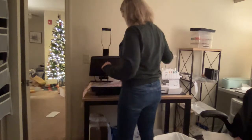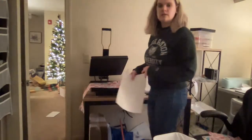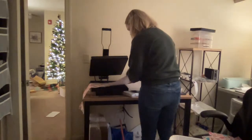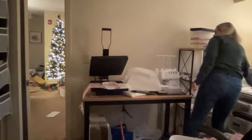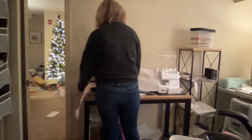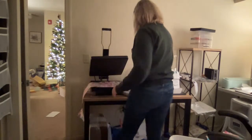Okay. That's all good. Now we have to do the other half of this long piece. Okay, let me get the piece of Heat and Bond. Put it underneath. Looks like it will overlap a bit, so let me just cut off the last inch, I would say, of this. Oops. Oh, I didn't even have to really cut that off. It's fine. Okay. I'm going to move that and press it.